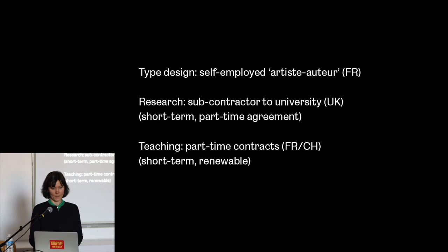That also brings us to the issue of status. I think we're going to be discussing it afterwards. My main issue with status is how can I combine design, research, and teaching activities? This is how things turned out for me so far.